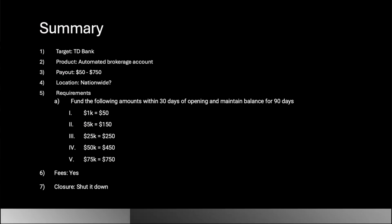And here you have it. As we said, your target is TD Bank. You want the automated brokerage account, robo brokerage, robo investing to be specific. Payout anywhere from $50 to $750, depending on how deep your pockets are. We've covered the nationwide piece at length. It gets a question mark for now.